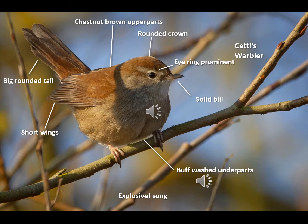So Cetti's warbler is an absolutely fascinating species. It's a resident bird in some regards. It is a very short distance migrant, and you can tell that because it's got really short wings, so it's obviously not great at flying great long distances.